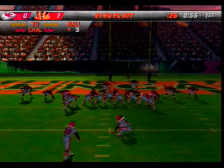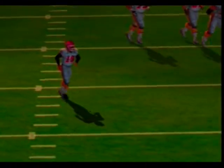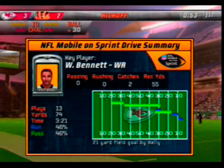This will be a chip shot. The veteran connecting with a field goal. Kelly makes good on the short field goal attempt after the offense drives it into the red zone. They had everything clicking at first and kind of sputtered out, but they still get points.